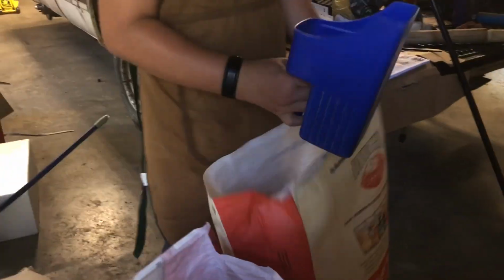This is 16% crumble, from layer, or from Country Feeds. Again, we bought this at our local hardware store. So we feed them this. We need to get another bag. Probably do that today.